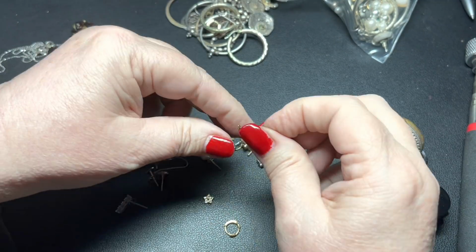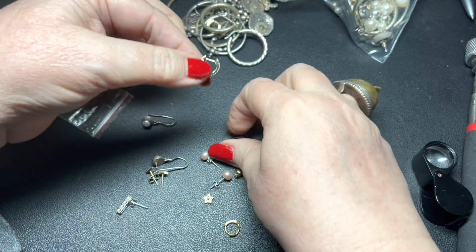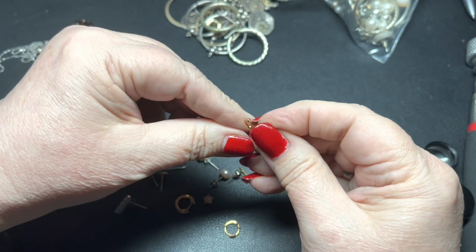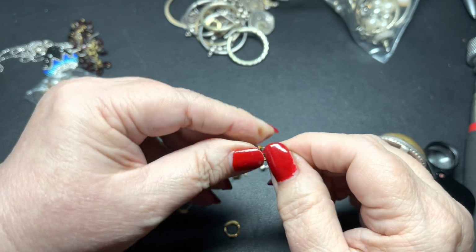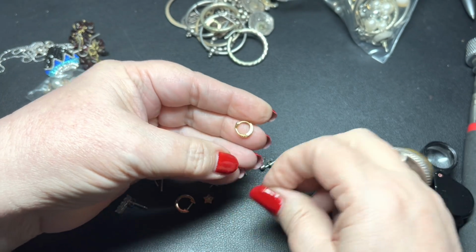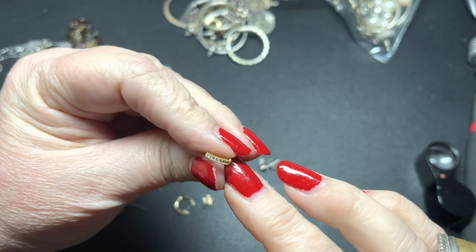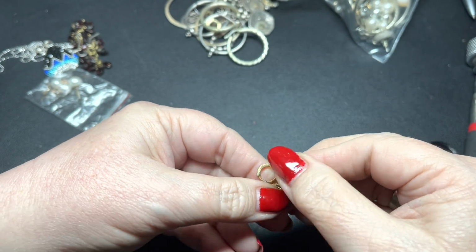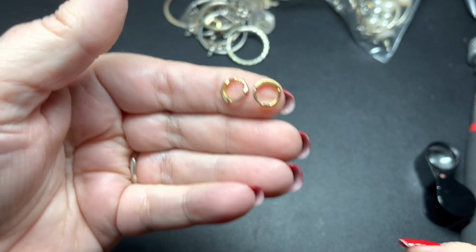These are even smaller. They go like so. Is it that one? One of them doesn't have a mate, so let me just be sure I have the right one. Yeah, these are mates. There's your cubic zirconias, and these are going to be $10.